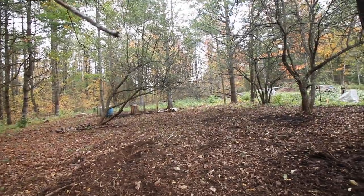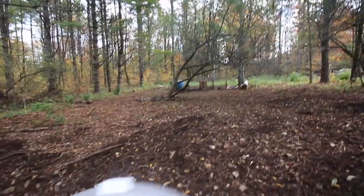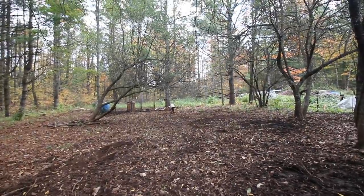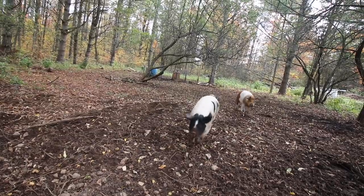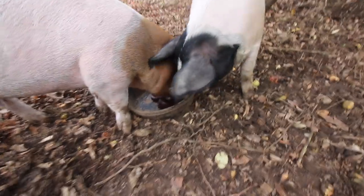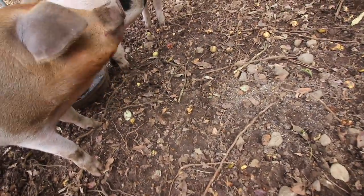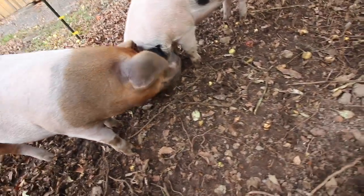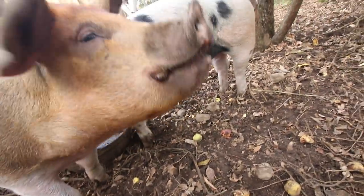Let's see what's gonna happen when we give our pigs some cake. You want some chocolate cake? Come on. Good morning to you too. Let's go. What's gonna happen when we give the pig some cake? Is that some good chocolate cake? That's our leftover birthday cake. Oh, that's some good stuff.